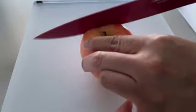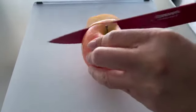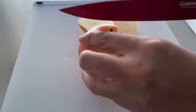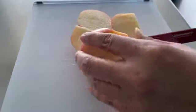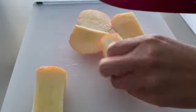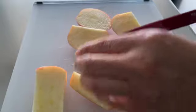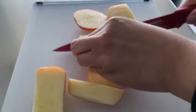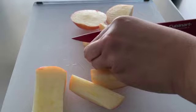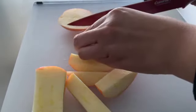For my snack today, I decided to have an apple with some almond butter and cinnamon. This is probably one snack that I eat pretty often. I prefer green apples, but I haven't found any good green apples this year, so I've been getting a lot more red apples.